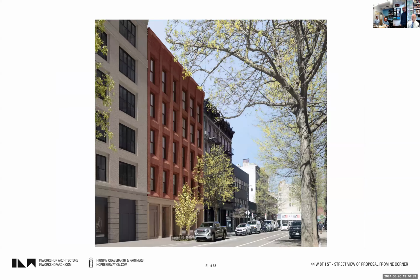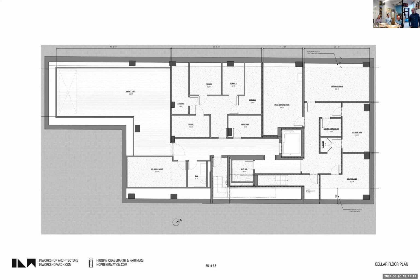So as you can see, this is largely taken up by mechanical in the front third, and then it looks like storage for the residents in the middle. Correct, storage. And then you have this gym space here. Fitness center, probably treadmills. Fitness center, yeah, that sounds good. Definitely not a nightclub. Okay, I'll be watching carefully on the use group that you see. Okay, thank you. Thanks, Cormac.